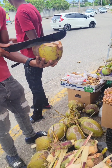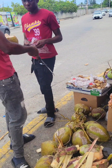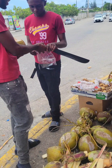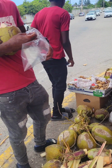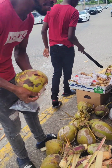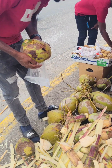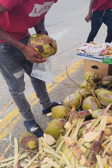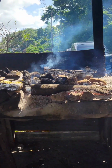And up the road, this gentleman here, I don't know if that's his brother or his son, but they were so courteous, really nice. I got coconut and sugar cane from them. The cane was perfectly sweet and it wasn't tough cane to pull out your dentures. Sometimes you buy the cane and it's tough. It was perfect. The coconut water and the jelly, perfect. 10 out of 10. So, support them if you see them.